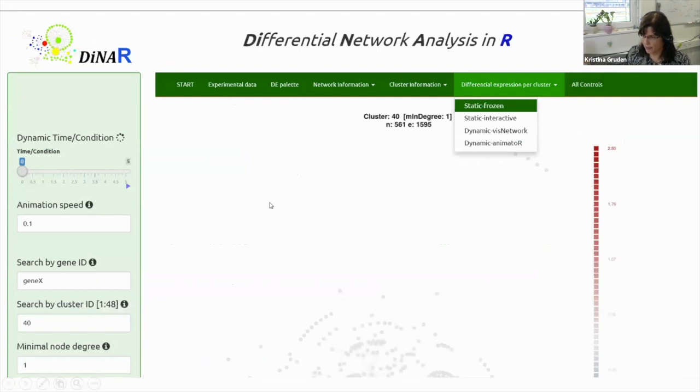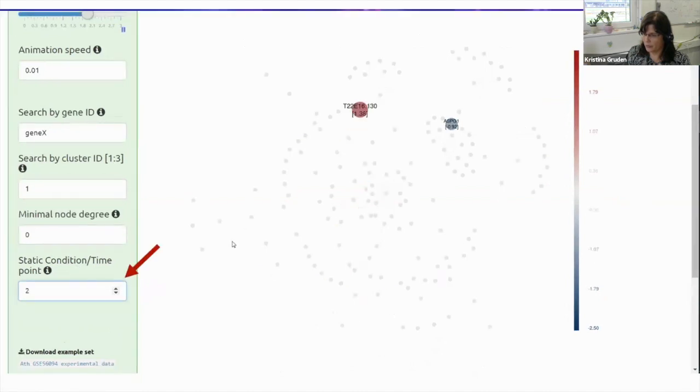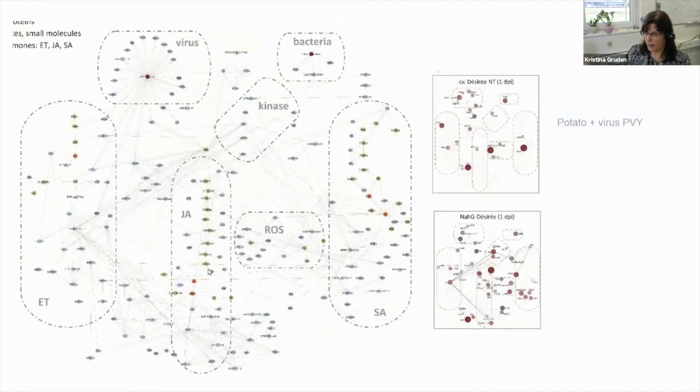So here I will just show you first some static views of DINAR. You have to choose the cluster. And then you have different conditions or time points, and you can change this and move through the conditions or time in the static interaction network. Or you can use the dynamic visualization, which is much nicer. So here you can really see which part is changing, and you can link that change that you notice to a certain part of the metabolism or signaling in the cell. It has proven to work really nicely for generation of novel hypotheses of what is going on in your experimental system. This is then the smaller model, the immune signaling model, and we can do similarly here.